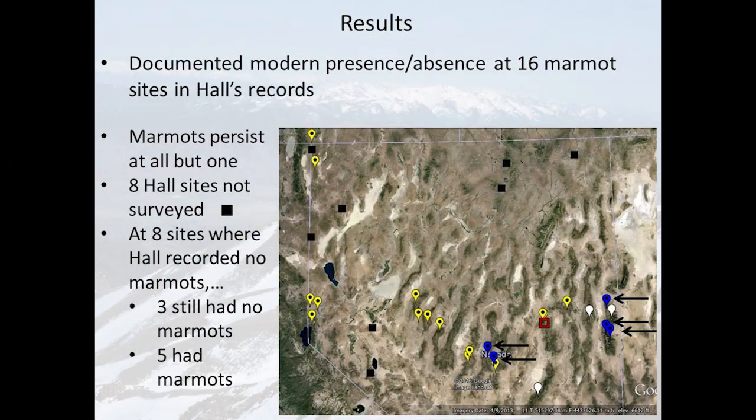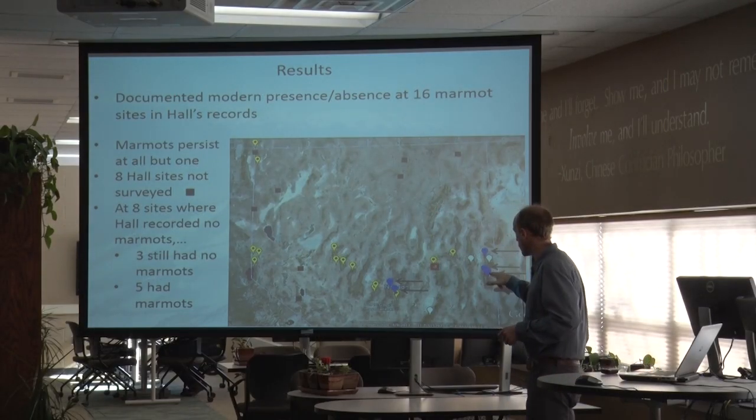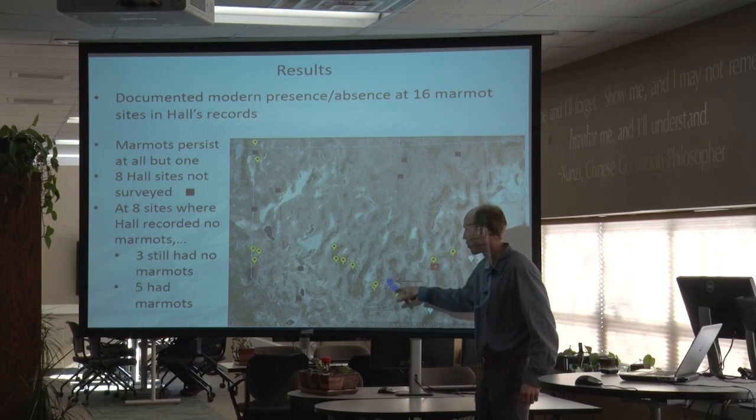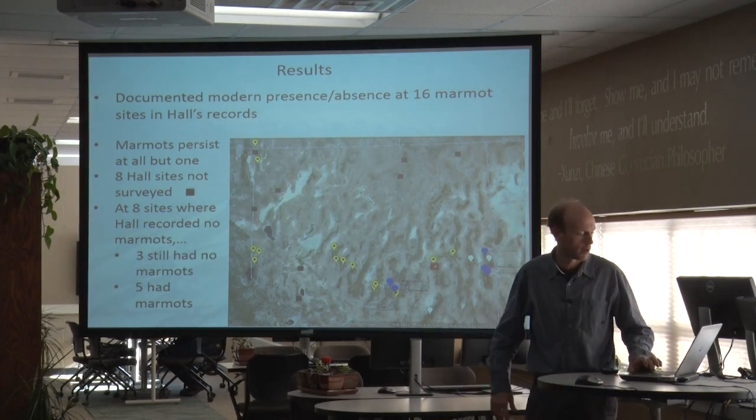Places where Hall went, surveyed, and by the way, when he collected, that means shooting and trapping. Back then, that's what they did. We found marmots, and I think in this case these are marmots that colonized later on. They weren't there. He was a very astute observer. He would have recorded them if he saw them. Maybe they recolonized. Maybe they colonized since then.